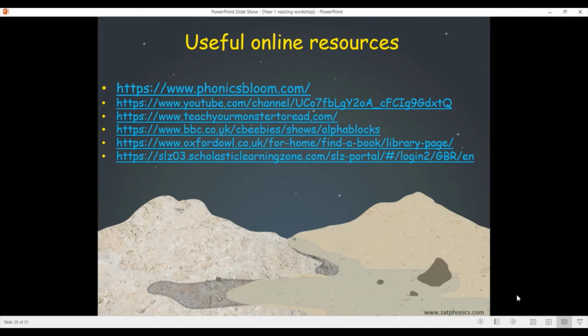This slide shows you some of the websites that we use in school to help the children with their reading. So you have Phonics Bloom, which I've just shown you on the previous slide. They have a number of games, but we have used Odd and Bob in school. The YouTube clip is the link to the Ruth Miskin website, which is the scheme we use to teach reading in school. There are lots of helpful videos on there showing you how we teach phonics in school, and also how each of the sounds is made, for if there's any we're not sure of.